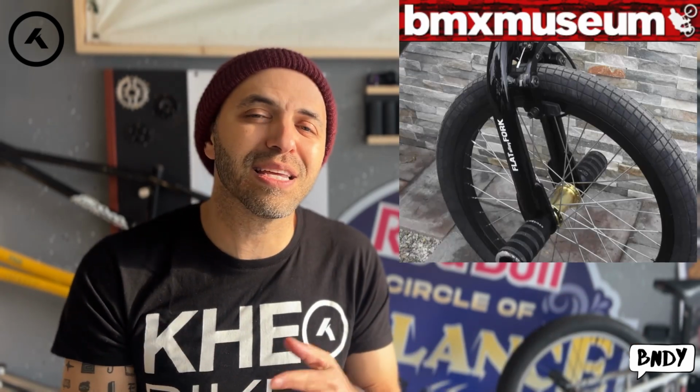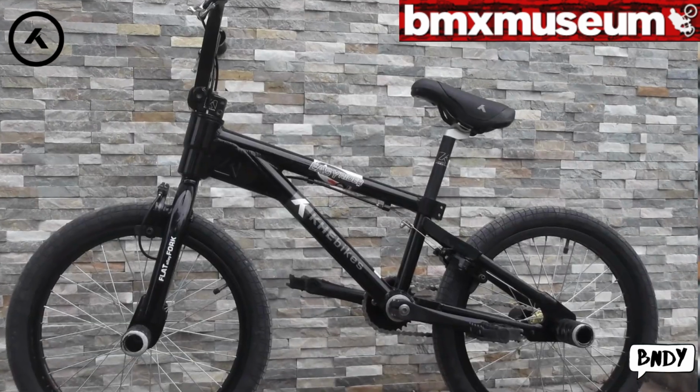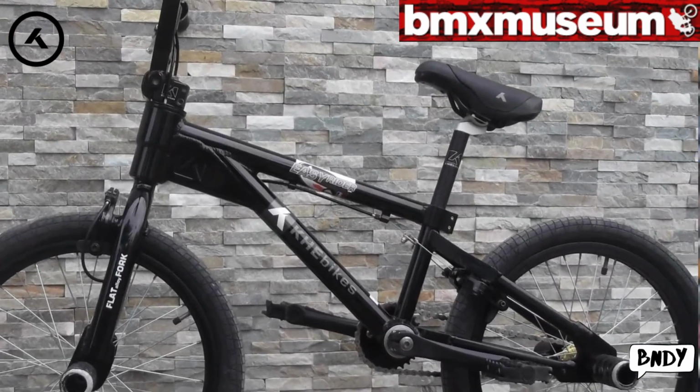I mean, this bike has some serious goodies too. Alloy Fit Dolan bars, alloy forks, nice chonky mid-school rig here, and like I said, I think it was offered as a complete, so that's a legit complete right there.